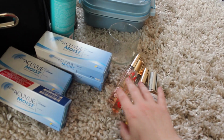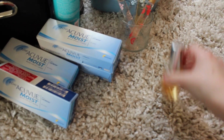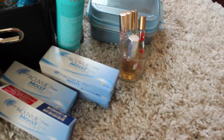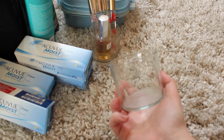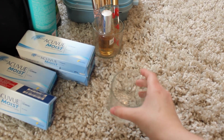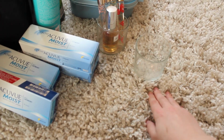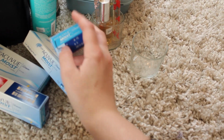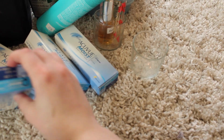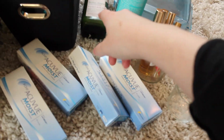So perfumes, loose perfumes and stuff, I'm going to keep in there. And then I've pulled this other one out and I'm going to put my reusable cotton rounds in here. I got them for Christmas, so I'll show you that once it's in there. The contacts I took out and I labeled them, which ones are left, which ones are right. Hairspray is just going to go under the cabinet along with shampoo.